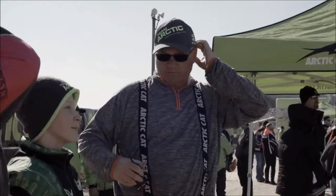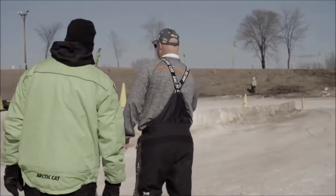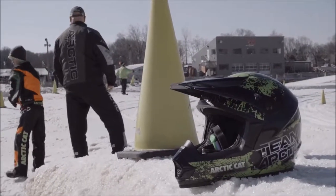I see it with my kids. We do lots of snowmobiling. We're heavily involved in it. It sticks in your blood when you start out young and you can keep doing it and bring it into your family.